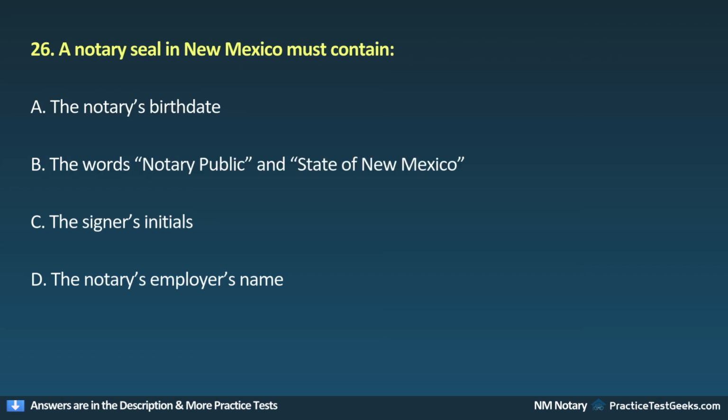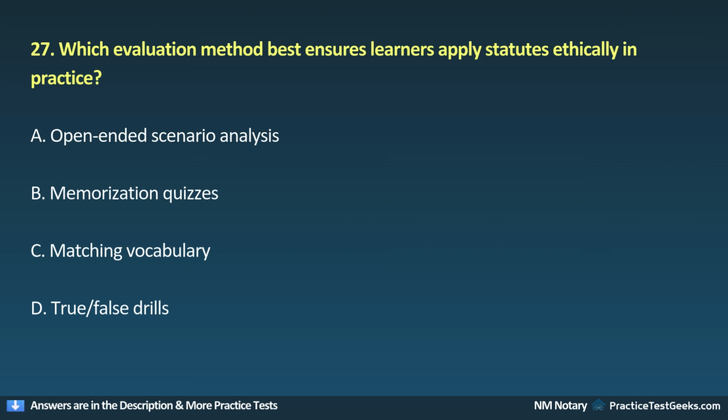26. A notary seal in New Mexico must contain A. The notary's birth date. B. The words Notary Public and State of New Mexico. C. The signer's initials. D. The notary's employer's name.